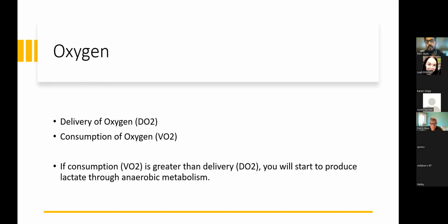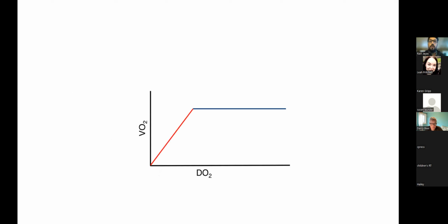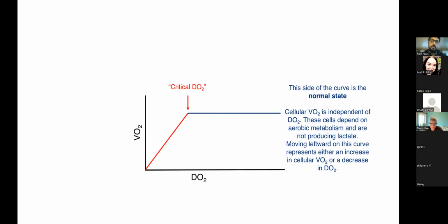A lot of the states that we get into with our shock states are really going to change that dynamic and push us into one realm or the other. In the graph here, looking at VO2 versus DO2, the red line and blue line have an obvious inflection point between the two, and that's called our critical delivery of oxygen point. Anything to the right of that is the normal side of the curve, the normal state that we're typically resting in, where our VO2, our demand and consumption of oxygen, is completely independent of our delivery, meaning that all of our cells are able to participate fully in aerobic metabolism. You don't really have lactate being produced.